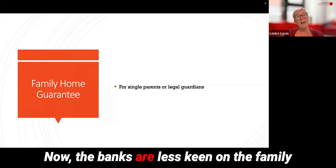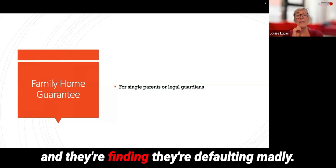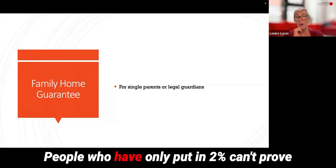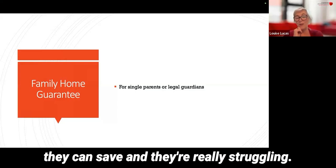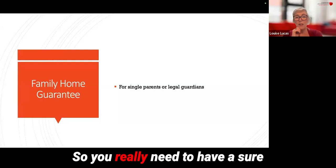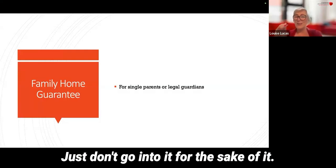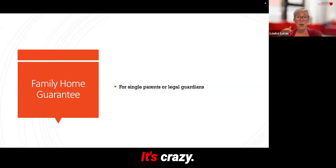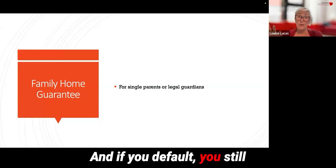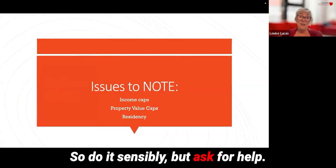Now, the banks are less keen on the family home guarantee because it's a 2% deposit and they're finding they're defaulting madly. People who have only put in 2% can't prove they can save and they're really struggling. So the banks are loath to do these. So you really need to have a sure income and know what you're doing when you apply with this. Just don't go into it for the sake of it. It's crazy. And if you default, you still default and you'll be in trouble. So do it sensibly, but ask for help.